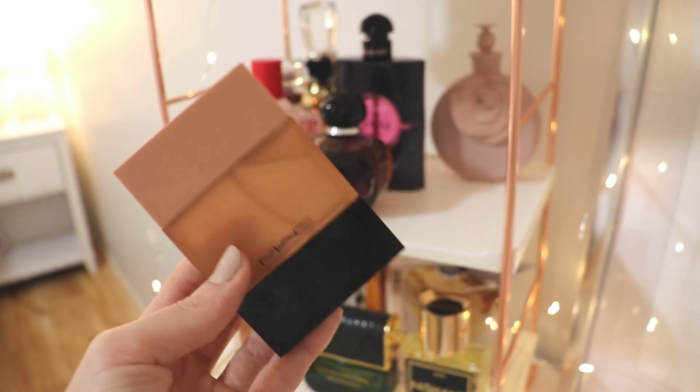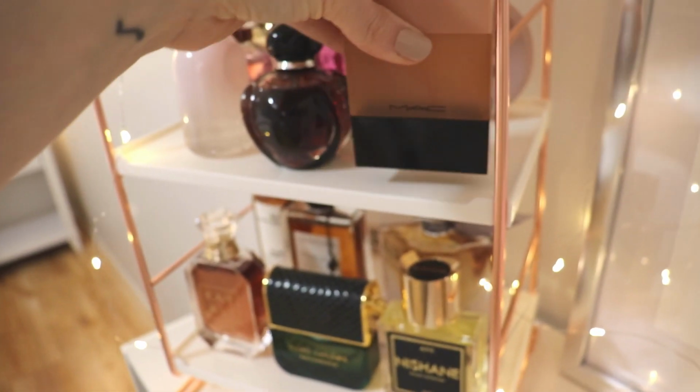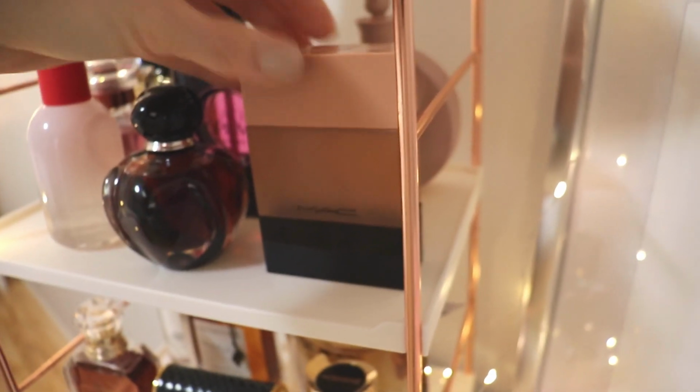And I've heard some negative reviews about it actually, but most of the reviews I saw about this one were pretty good, so I definitely want to give some attention to my Creme de Nude.